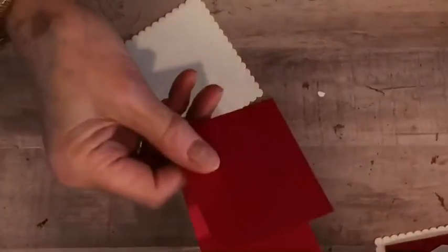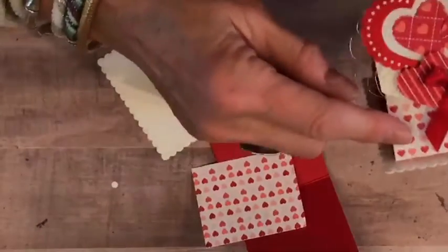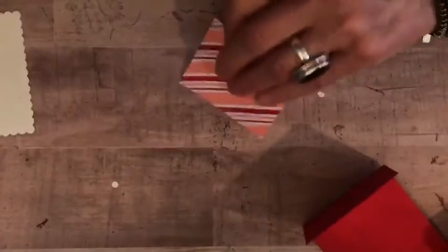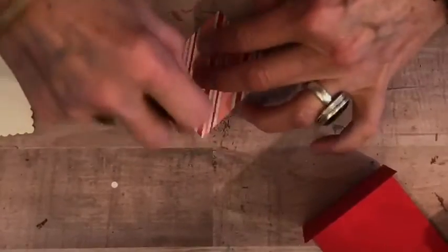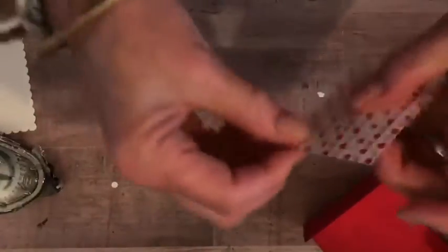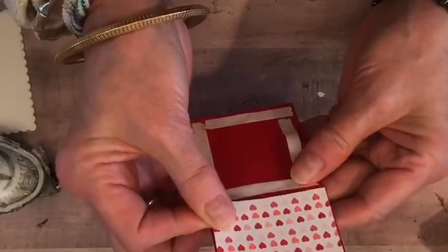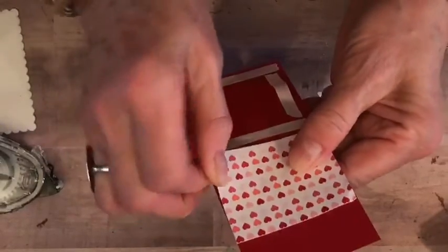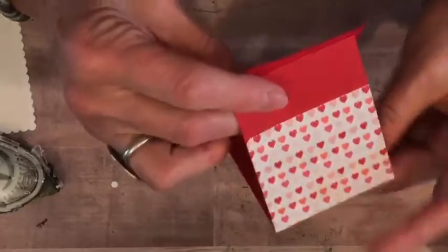But before I do that, I want to put this little piece of paper on. You see how right here, there's a little piece of designer paper right here on the bottom. So I'm going to put this on with some adhesive like this. And I'm going to put it right on the bottom here, not to overlap the fold part, because you don't want that to interfere with the structure of the 3D box. See, it just goes on this part right here. And then it's going to sit like that very nicely.